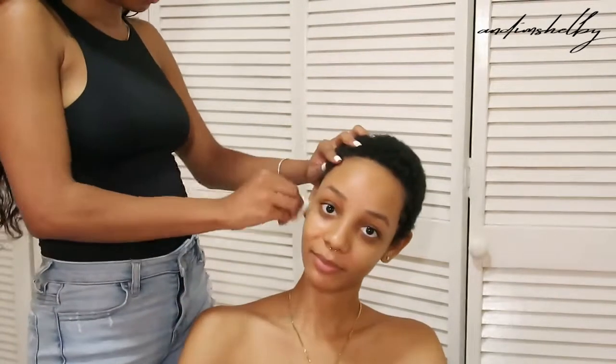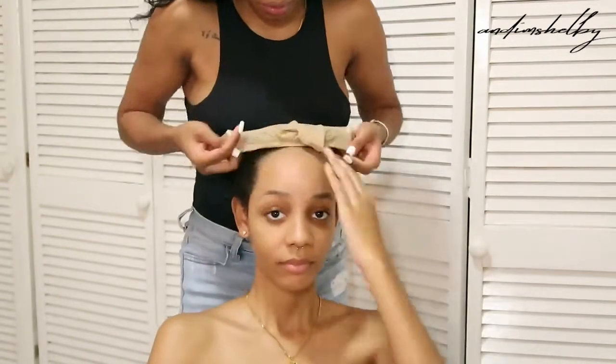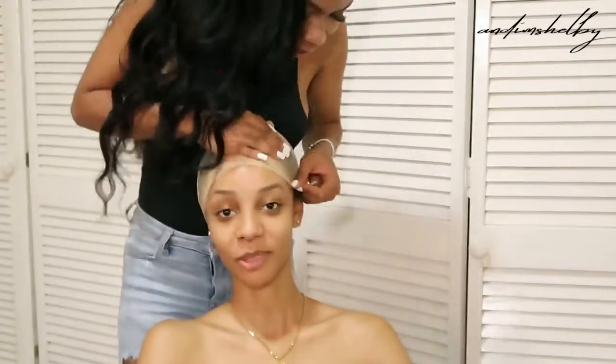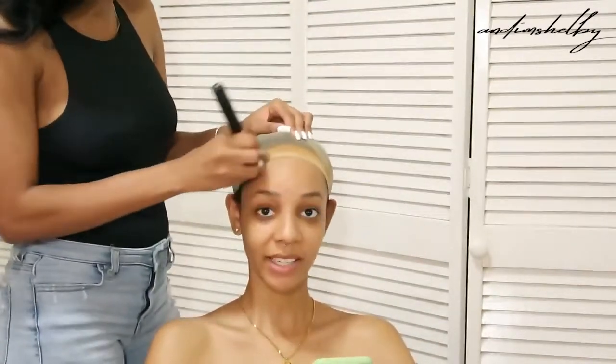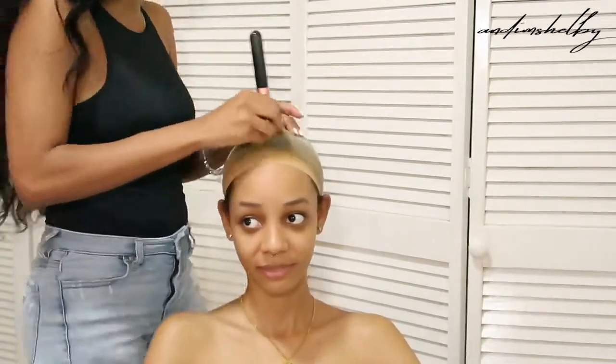So, you know, she cleaned off my face with the alcohol, brushed my hair back, and then sprayed it with Got2b Freeze spray, so my hairs don't get in the way. And then she put on a wig cap. I don't normally put on a wig cap since I am bald, but I didn't get to bleach the knots of this wig properly. So I kind of wanted it to be somewhat seamless, even though it wasn't going to be 100% seamless.